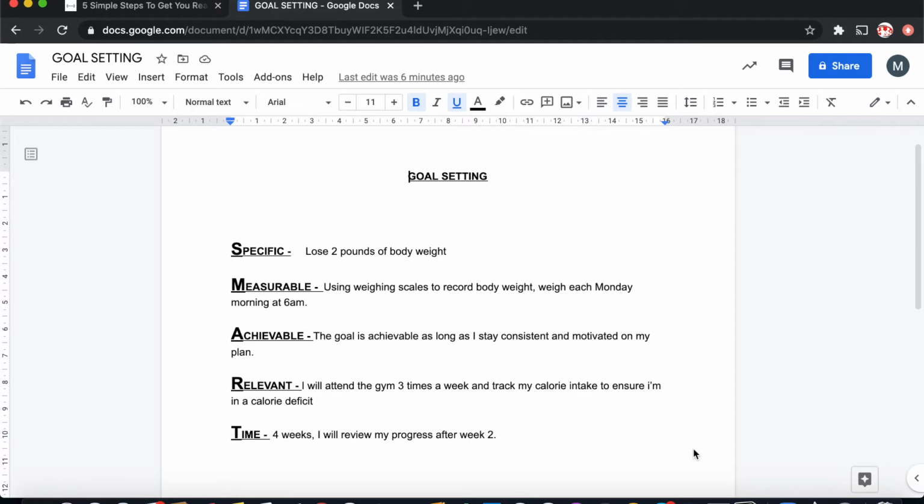So in this one I've just put the goal is achievable as long as you stay consistent and motivated on the plan, and that'll take us up to the relevant things we're going to do in order to make it achievable. So we're going to attend the gym 3 times a week. You're going to track your calorie intake to ensure that you're in a calorie deficit. Now, if you end up working with me on a goal, obviously you'll have your calories worked out for you if we're going down that tracking route. But just as a broad overview here in goal setting, if you attend the gym 3 times a week to a decent intensity, you're tracking your calories.